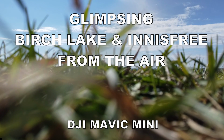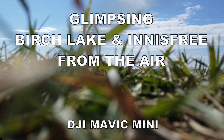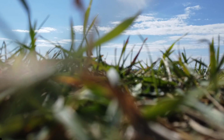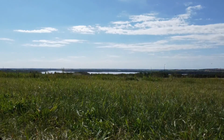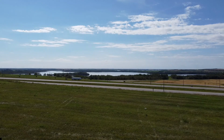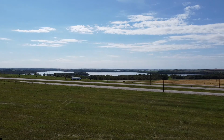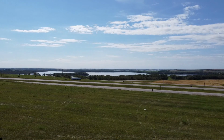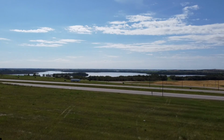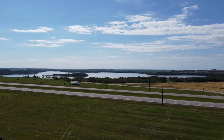Okay, so I did a quick compass calibration, starting the bird off. Take off here. The home point has been updated. Please check it on the map. Okay, I'm glad it's updated. All right, so going to go up a little bit so you can see the sights.